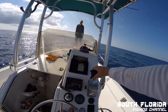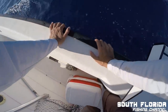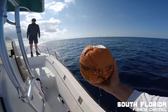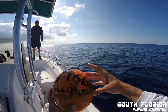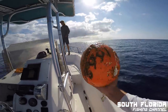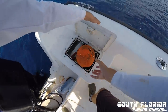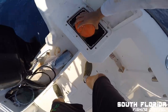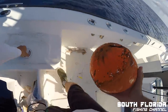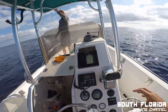Is it a balloon or a buoy? Looks like a buoy. Yeah. No, it doesn't want to fit. Oops. All right, back on track.